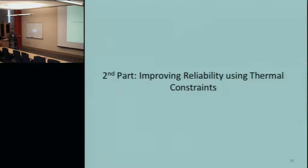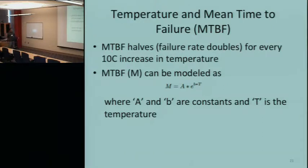So after seeing how we can constrain temperatures and what effect it can have on cooling energy consumption, we now look at how constraining core temperatures can improve the reliability of a machine. This work is based on the fact that for every 10 degrees Celsius increase in temperature, the mean time to failure doubles, or in other words, the failure rate doubles.